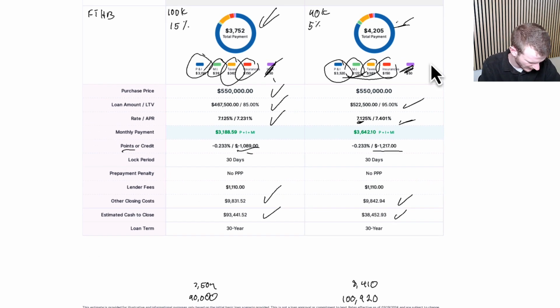All right, so let's look at qualifying real quick. So just briefly, the way lenders figure out whether you qualify, it's slightly different from conventional to FHA to VA, but definitely for conventional, and it's basically the same for FHA. The way lenders figure out whether you qualify for a loan is they take your debt to income ratio, which is your total monthly debts divided by your gross monthly income. So your debt to income ratio, your DTI, is your total monthly debts divided by your gross monthly income.